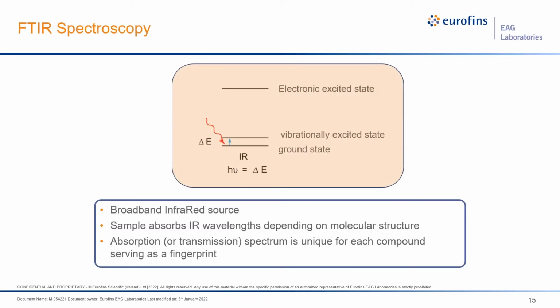And I want to introduce Janneke back again. Janneke is our expert on FTIR, and she ran these results, and I hope she'll come on in to explain it for us. Hi, everybody.